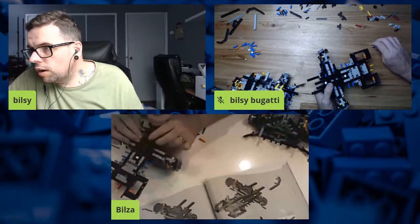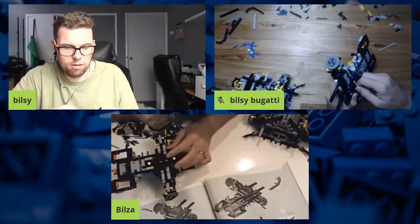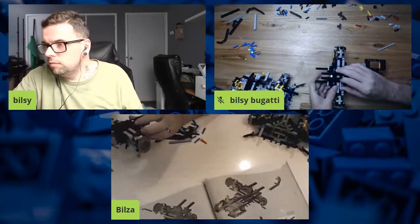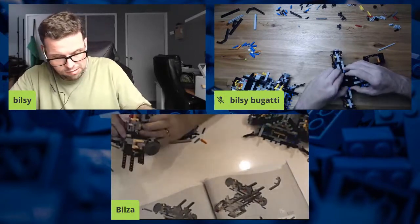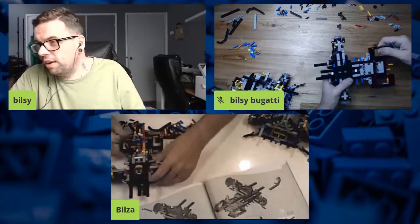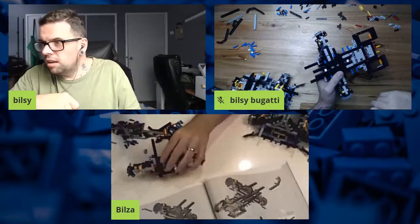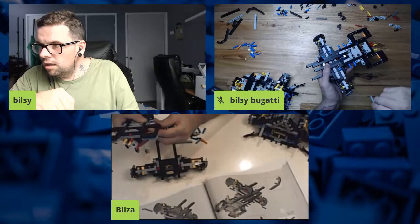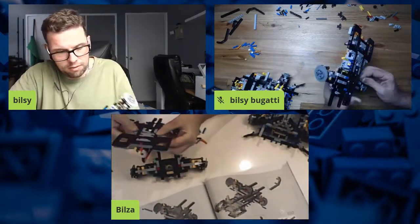Okay, so the 5 goes in. Is that right? Oh, damn. I can't see where the 9 goes in. Oh, yeah, I can. Man, that's full on. This is some strength building technique, eh? Oh, it goes in that one. Far out. You're kidding me.